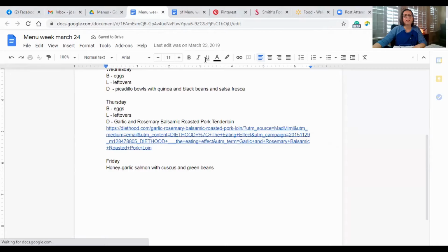In some other menus, what I would also do is click or copy the website I found the recipe on. Like here, garlic and rosemary balsamic roasted tenderloin. So I did this. It was convenient when I had a tablet. I don't have a tablet anymore. You could carry the tablet anywhere, but I don't have one anymore. So it was kind of hard to see the recipe on the phone. So I usually either print it out or copy it down somewhere. So that's why I really don't use a lot of digital form, but you can do this as well.